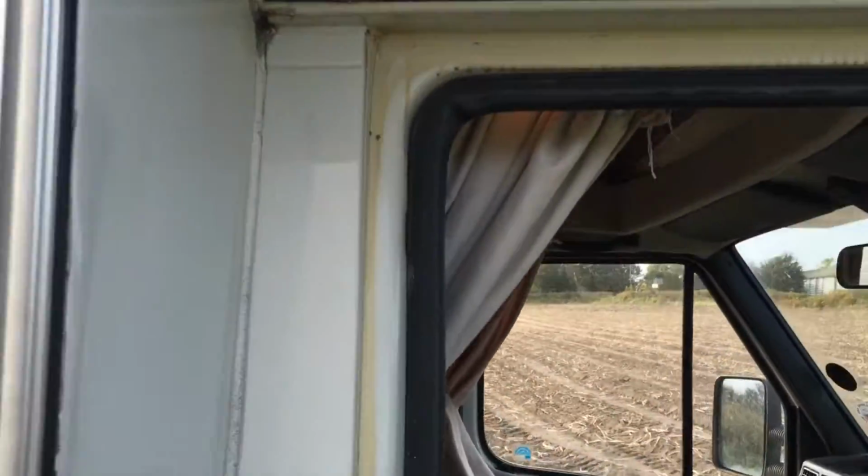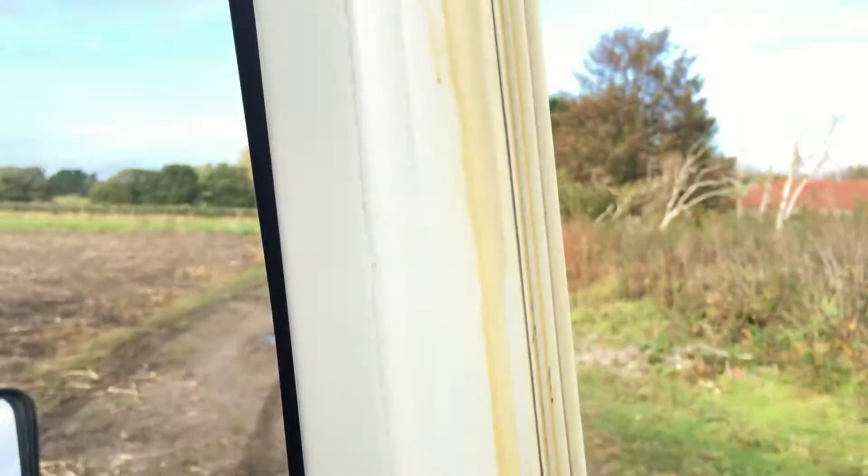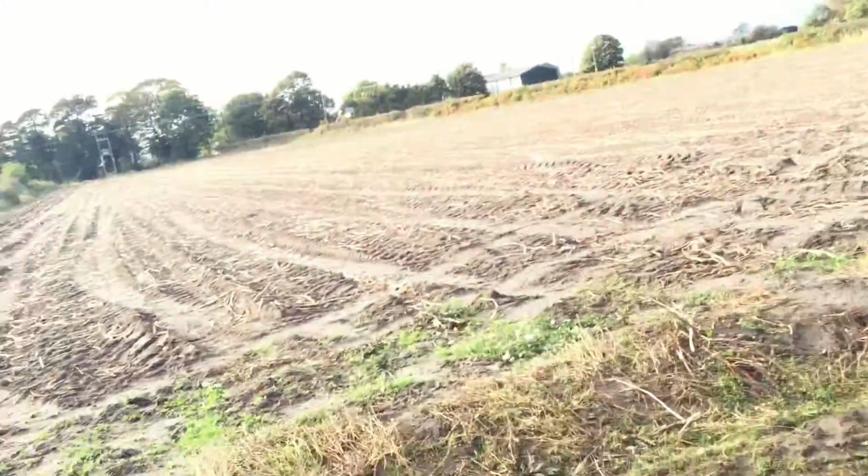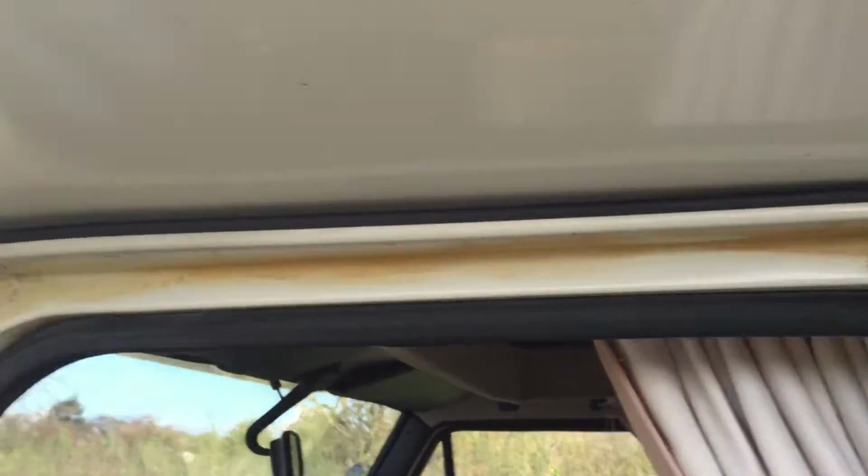It's testament to the last owner. They've wax oiled all the seams, hence why the bodywork is in such good condition. It sailed through the last MOT, no advisories. I've been underneath, it's absolutely lovely. Even the wheel arches have been wax oiled. And underneath has been wax oiled as well. Same story with the passenger side. All the seams have been wax oiled.